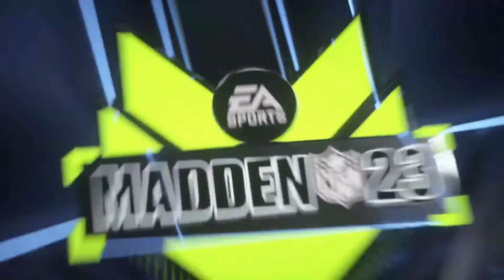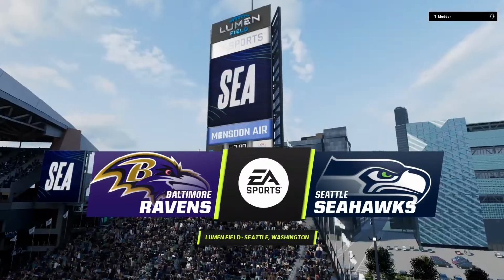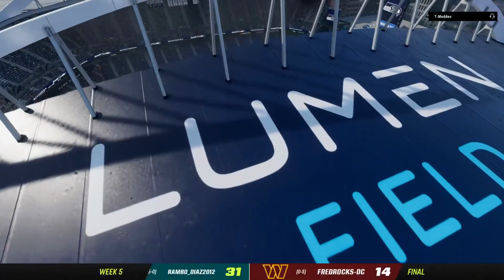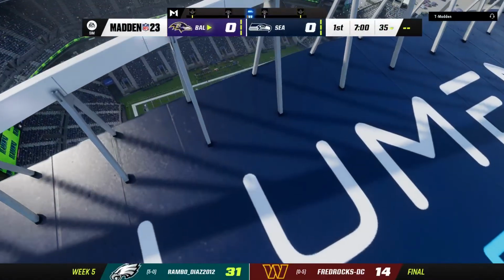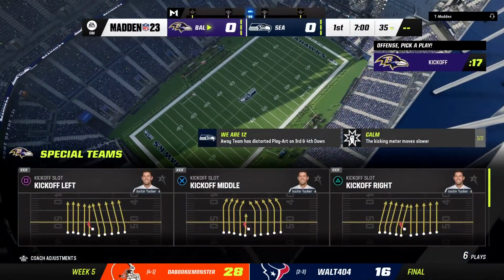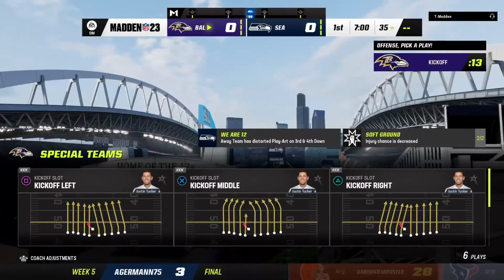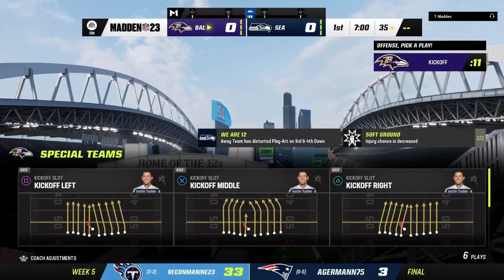With Mount Rainier in the distance, there are few cities finer on a clear afternoon than this one, and we have a picture-perfect day for football at Lumen Field in Seattle. Today, we've got a good Week 5 matchup in store here between the Baltimore Ravens and the Seattle Seahawks.